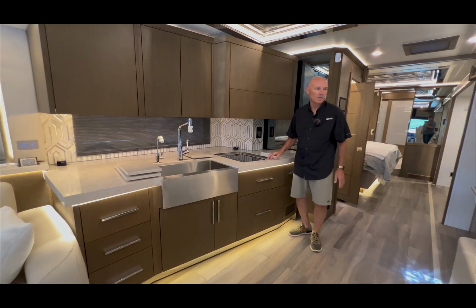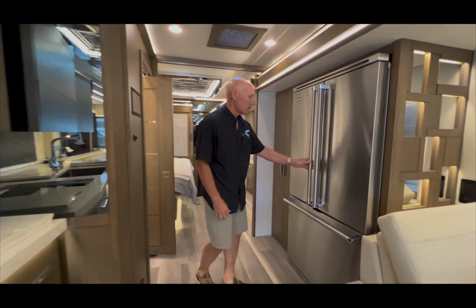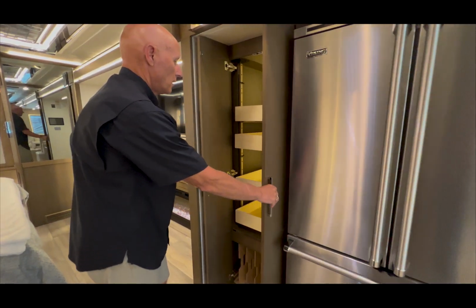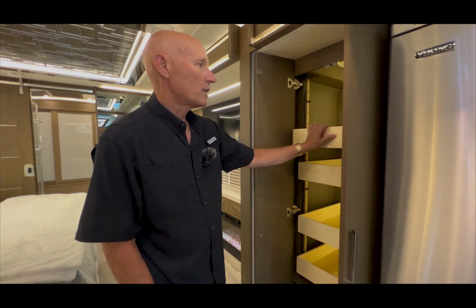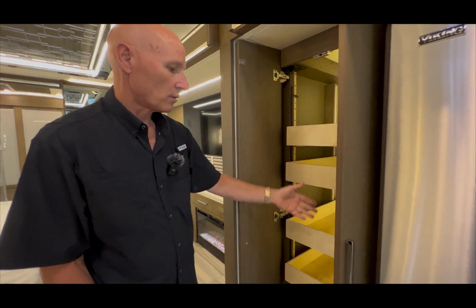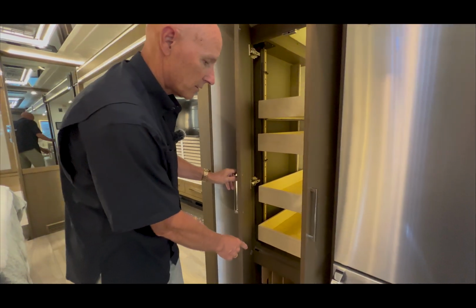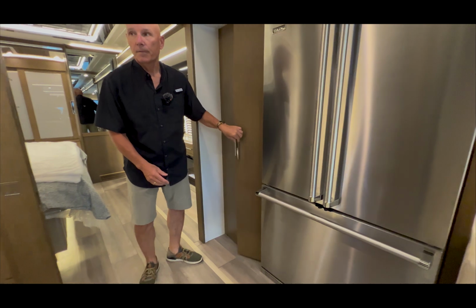actual functionality of it. Come back into your huge 21 cubic foot Viking fridge and a very generous size pantry, which again has manual locks on them, and you can change the height of these with all the different holes to accommodate your cooking needs and your storage needs, and places for large trays down below. All backlit when you open it up.